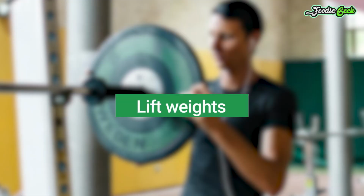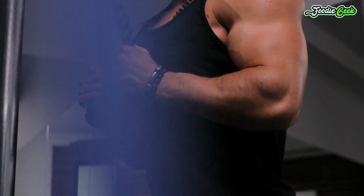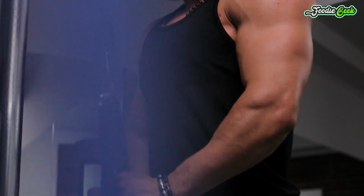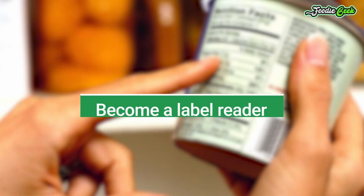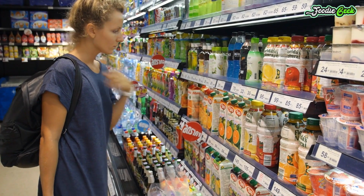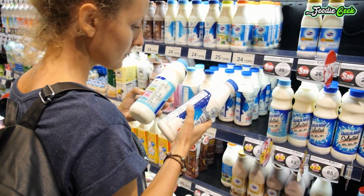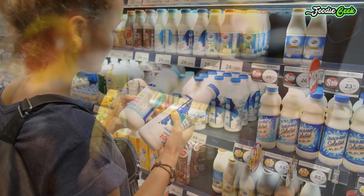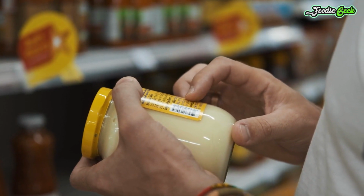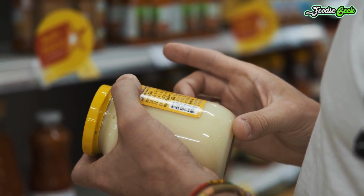Lift weights. Adding even moderate strength training to aerobic exercise helps build lean muscle mass, which causes you to burn more calories throughout the entire day, both at rest and during exercise. Become a label reader. Compare and contrast brands. Some yogurts, for example, boast that they're low in fat, but they're higher in carbs and added sugars than others. Foods like gravy, mayonnaise, sauces, and salad dressings often contain high amounts of fat and lots of calories.